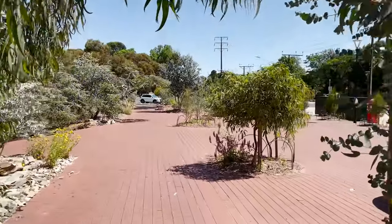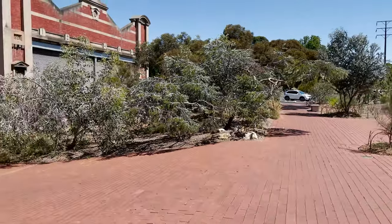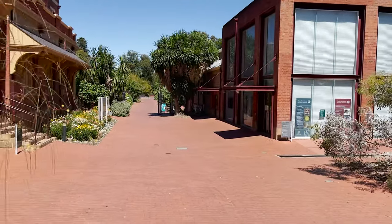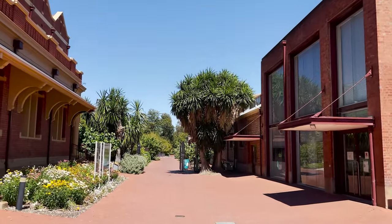Today we are at Adelaide Botanic Garden, which is a 50 hectare public garden at the northeast corner of the Adelaide city centre. It opened to the general public on 4th October 1857, so it has a lot of history behind it. So let's get started.